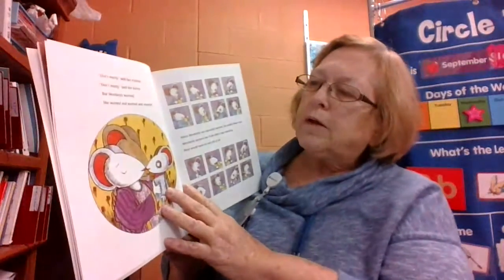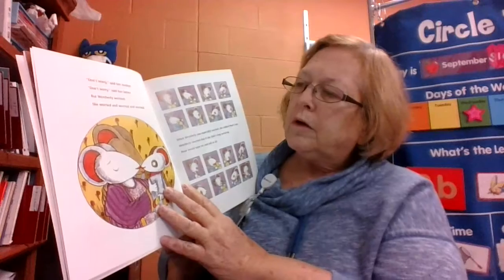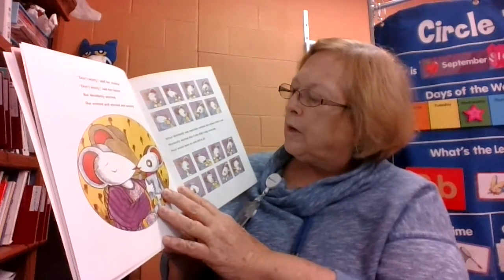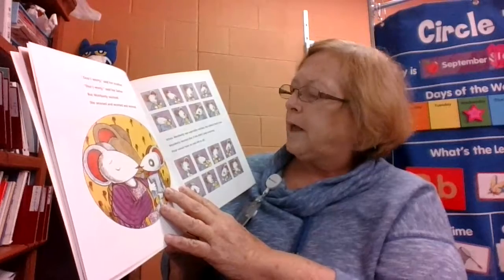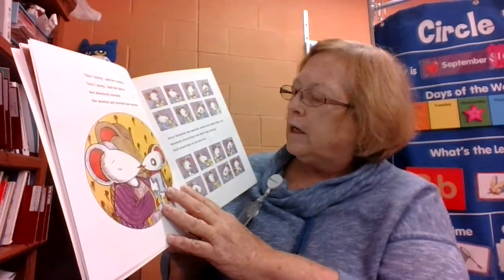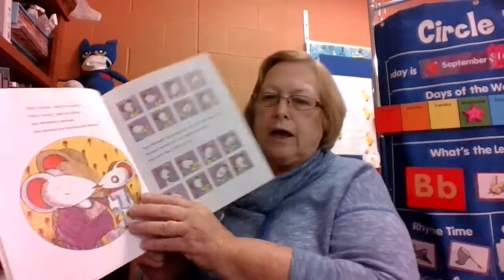Don't worry, said her mother. Don't worry, said her father. But Wemberly worried. She worried and worried and worried. And when Wemberly was especially worried, she rubbed Petal's ears. Wemberly worried that if she didn't stop worrying, Petal would have no ears left.